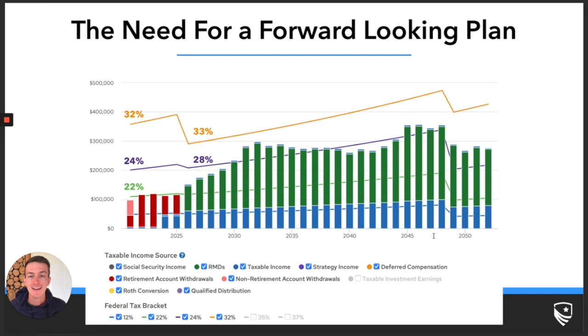Again, all of these come back to the need for a forward-looking plan. What is a forward-looking plan? Well, if you're a retiree that waits till the end of the year and takes a shoebox full of receipts into your CPA and goes, what can you save me? How can I save on taxes in the future? This is the worst time to start planning for taxes. I guarantee you will be leaving enormous amounts of money on the table because of this.